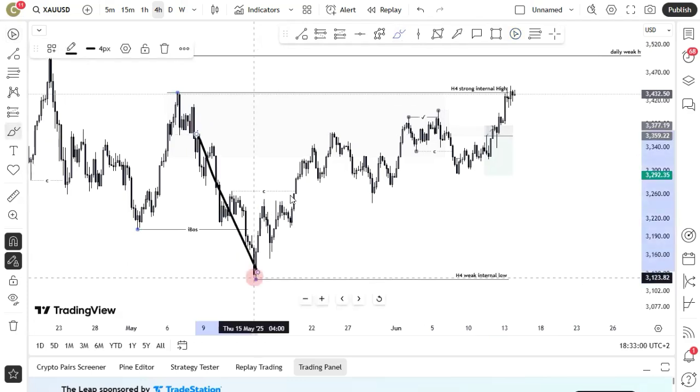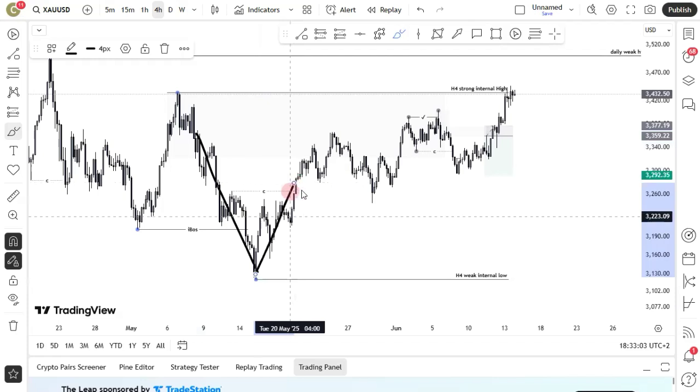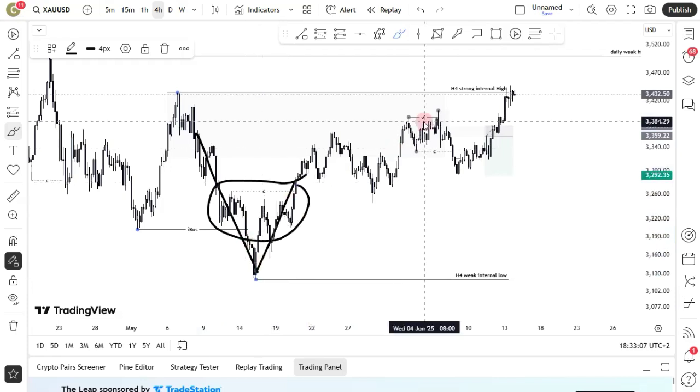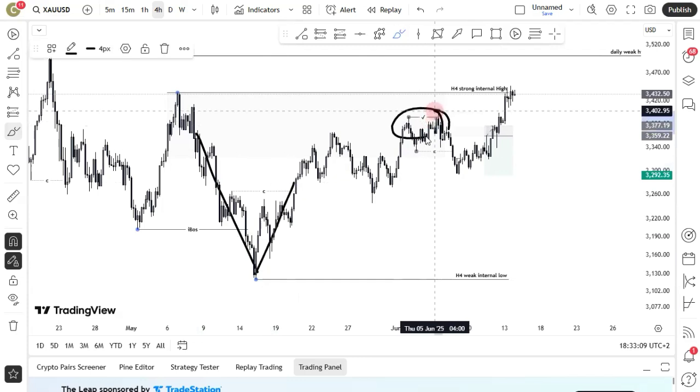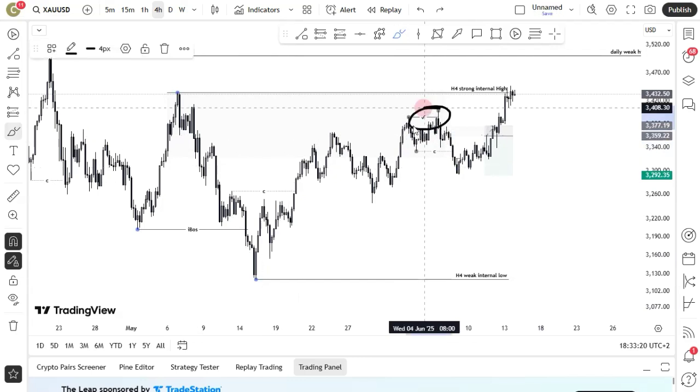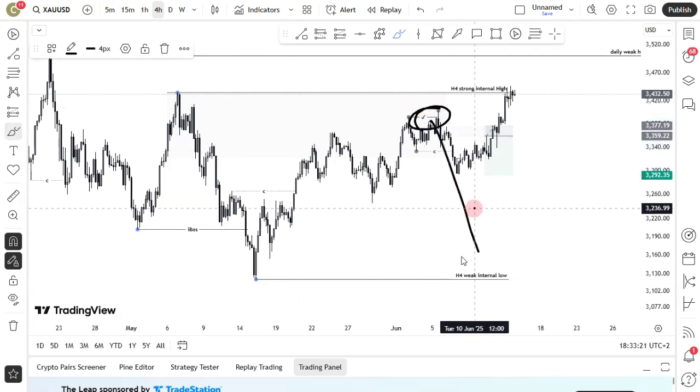We want to see change of character back to the upside, which is what we have received from this point. Hence, price pulled back towards the upside. From this area here, it tapped on a supply zone, right? It pushed down impulsively, switching back to the downside, switching back the order flow, giving us a change of character that we are now done pulling back. We can look to push towards the upside, right?